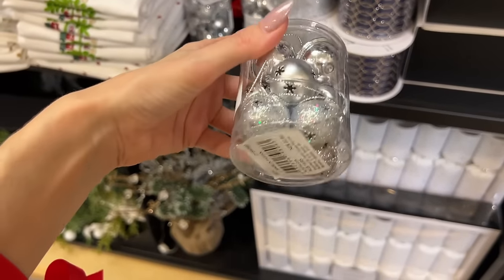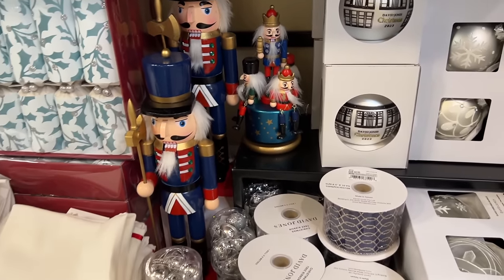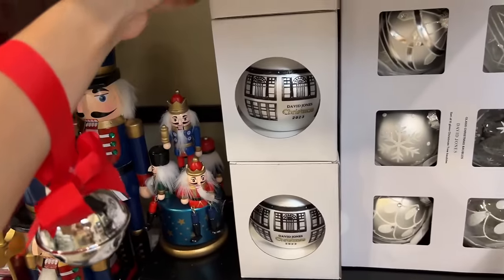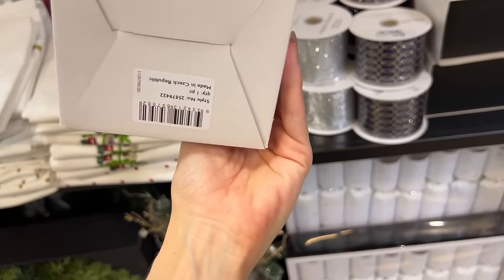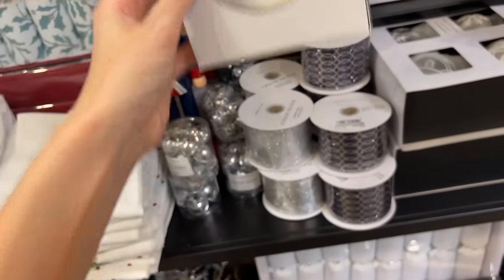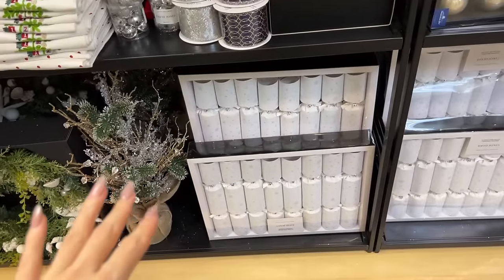There's some silver jingle bells. I love these. I really do. I would buy them. That's a musical nutcracker. There's some giant nutcrackers. Oh, this is sweet. David Jones Christmas 2023. I actually quite like that. I don't know how much it is. There'll be a tag in there telling us somewhere, but I'm not going to go digging for it.